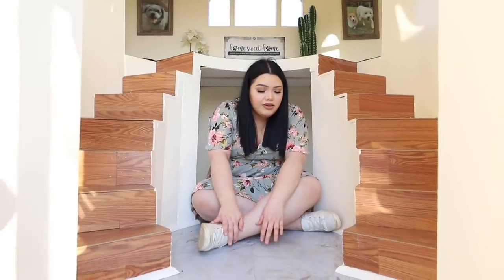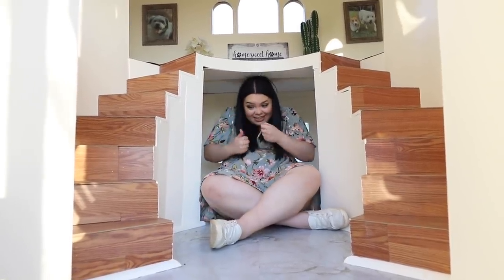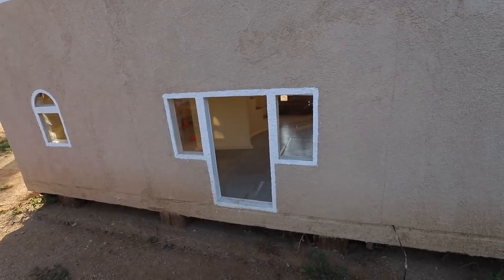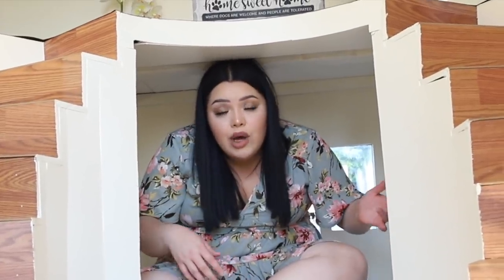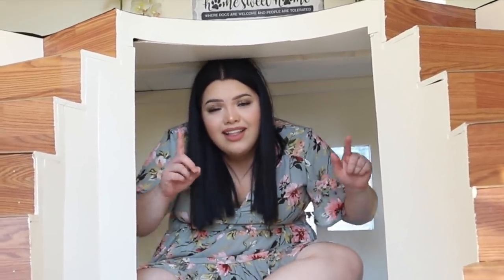Now, the bottom of the stairs. So right here is a little foyer. Ooh, girl, it's already dusty in here. The dogs have been running around. I'm right under the staircase. Come on in. Right where I'm sitting is just this empty space, and right behind me is that doggy door. On the left side and on the right side, we have the kitchen and the playroom. Let's head into the kitchen.